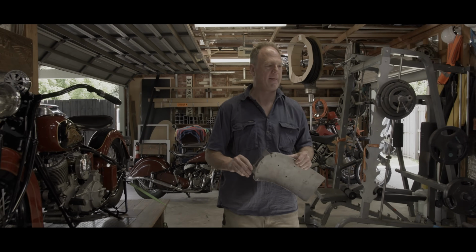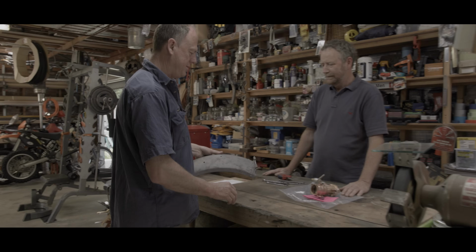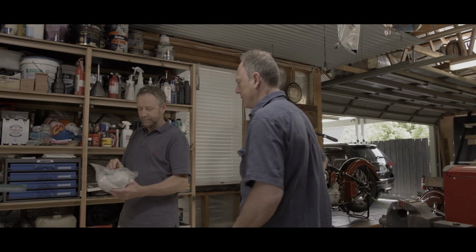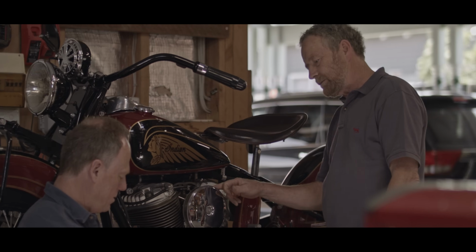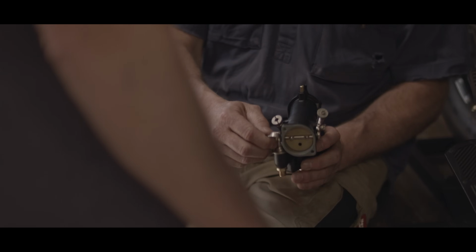So now we have a regular Tuesday night bike night where we turn the phones off, shut the shed door and muck around building bikes. So I built one for me, we built another one for him, and I'm building another one now for myself as well.